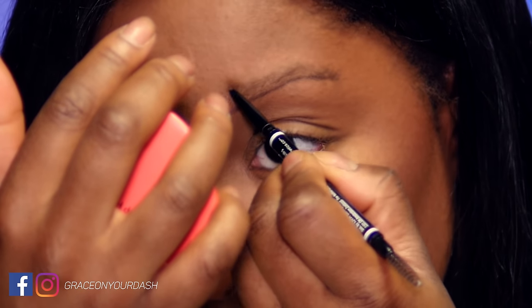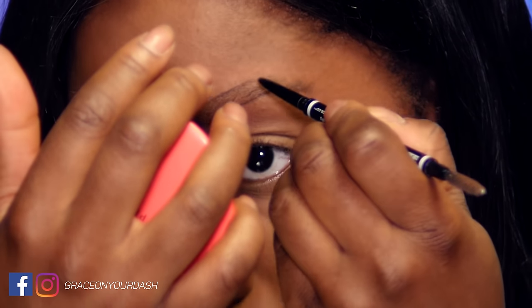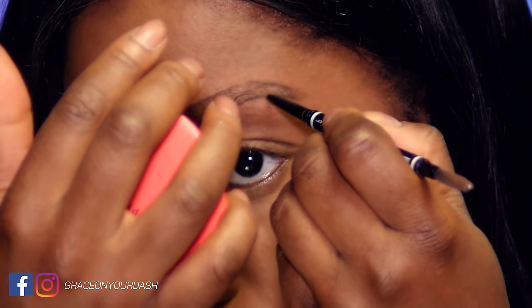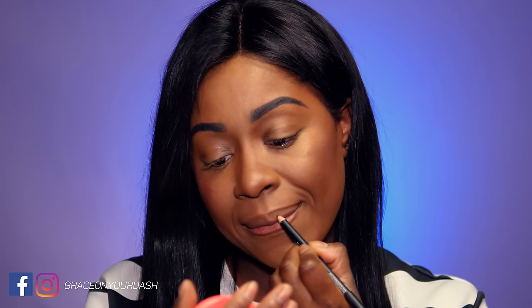At this point, it's time for my eyebrows. I am using the micro pen, also from NYX Cosmetics. This is one of my favorite ones when I have to do my brows and I want them to last. Anyways, this step is too long, so please check my eyebrow tutorial if you want to know how I achieve this look.